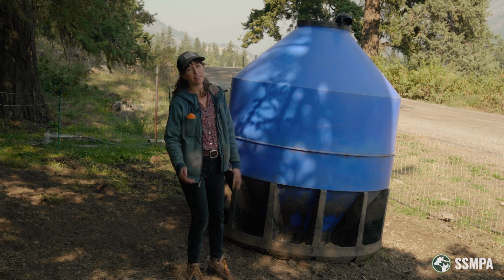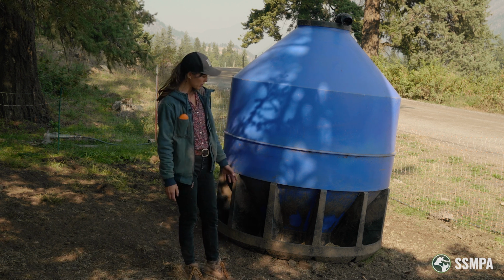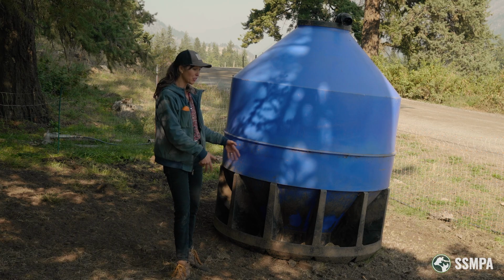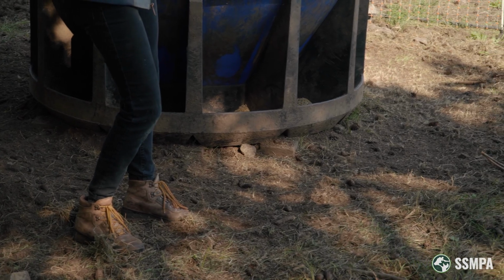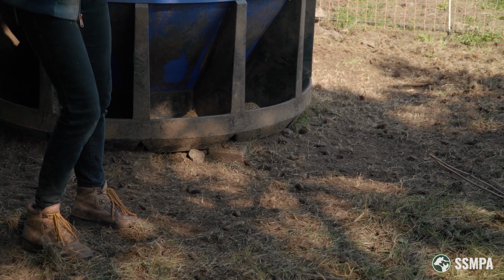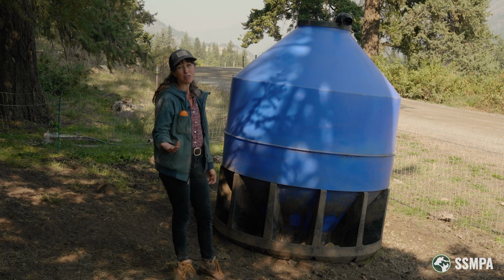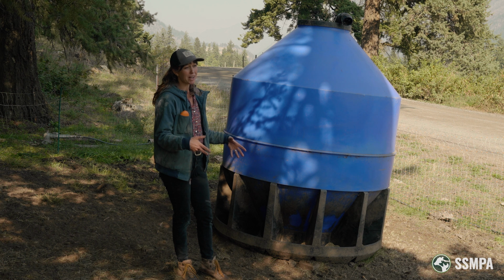One thing you need to think about with your feeding infrastructure is that the traffic around the feeder is going to be much higher than the rest of the paddock. So the rest of your paddock might still look great. You've got another week or 2 for the animals to be in that area, but the area around the feeder or the water, especially if you live in a wet area, could get really mucky.